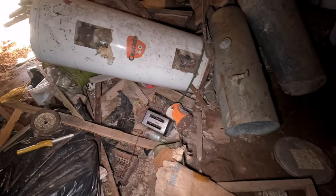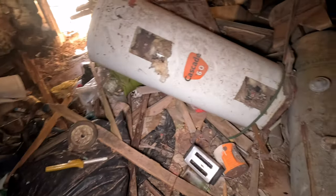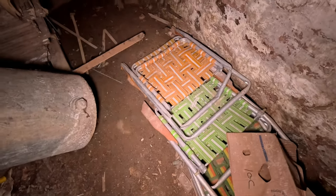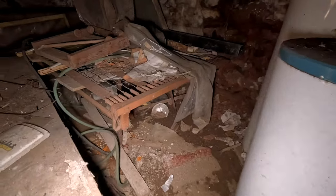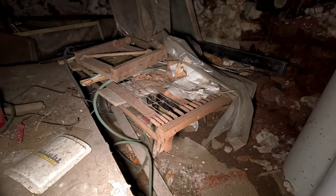What do we got on this side? Old toaster. Those are amazing. Look at that. The yellow, green, and orange one. And then a green one and an orange one. If they had a yellow one as well. Ooh, wouldn't that be a sexy retro set? Like another old bed type unit.